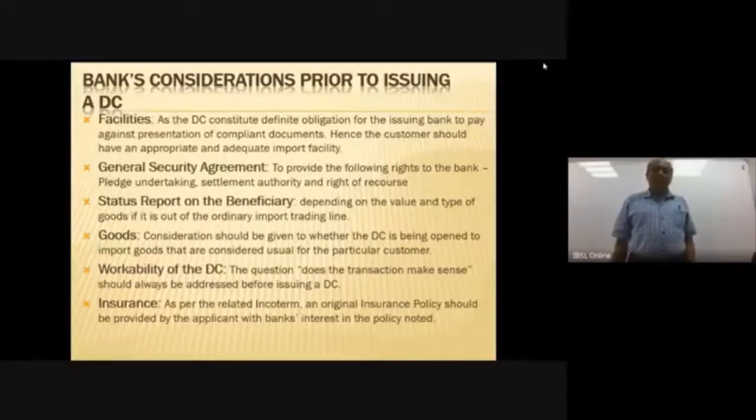Then, workability of the DC. Does the transaction make sense? That should always be addressed before issuing an LC. What do you mean by that? Does the transaction make sense?